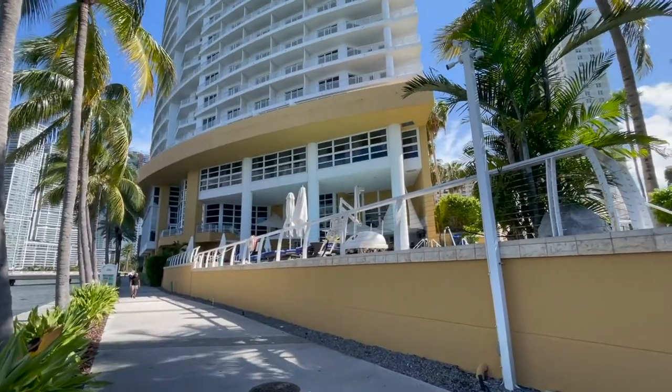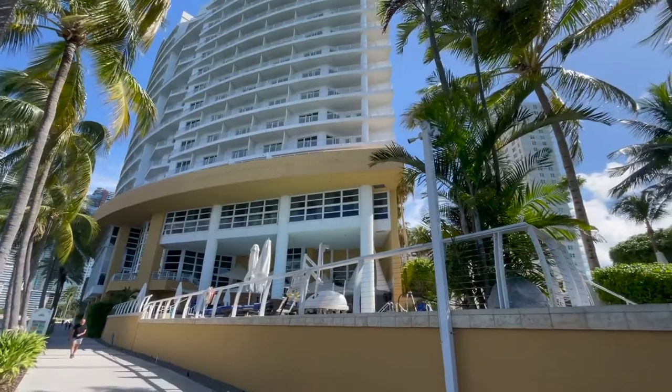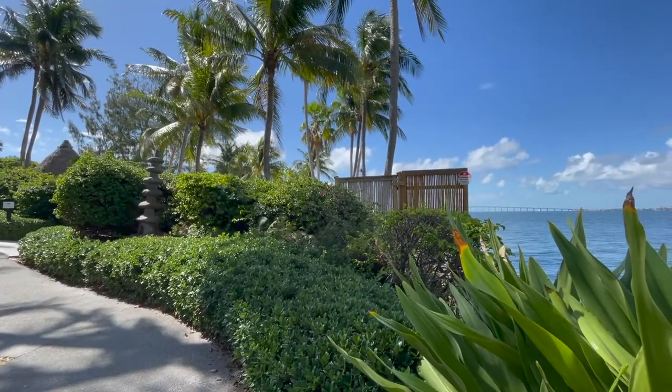This is the Mandarin Oriental. It's the only hotel on Brickell Key. There is a small pool, and then over here they do have behind there a private man-made beach.